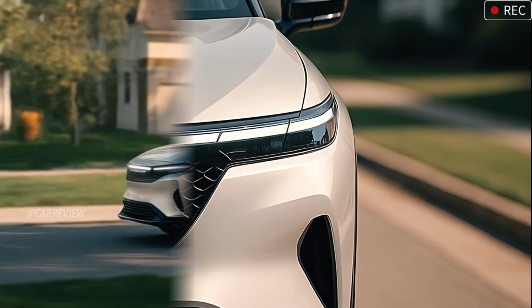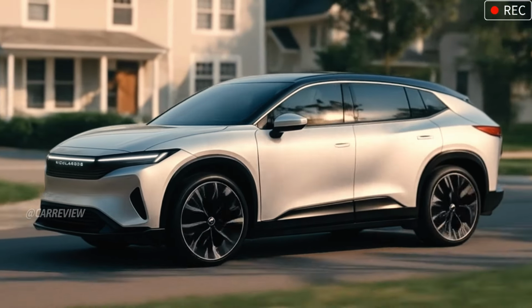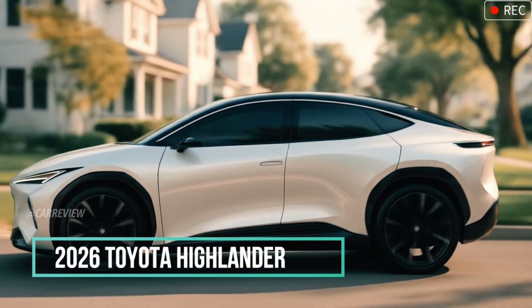Angular vent inlays on either side enhance the airflow aesthetics, while the sleek creased hood gives off a sculpted, muscular look. The overall vibe? Sleek, commanding, and ultra-modern.